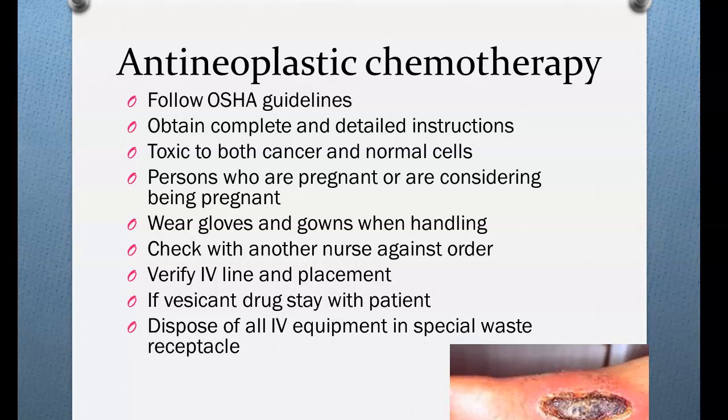Persons who are pregnant or considering pregnancy should notify their supervisor. Many agents discourage or prohibit pregnant personnel from caring for patients with these particular drugs. Check with another nurse the healthcare provider's prescription and the client record to ensure correct medication.